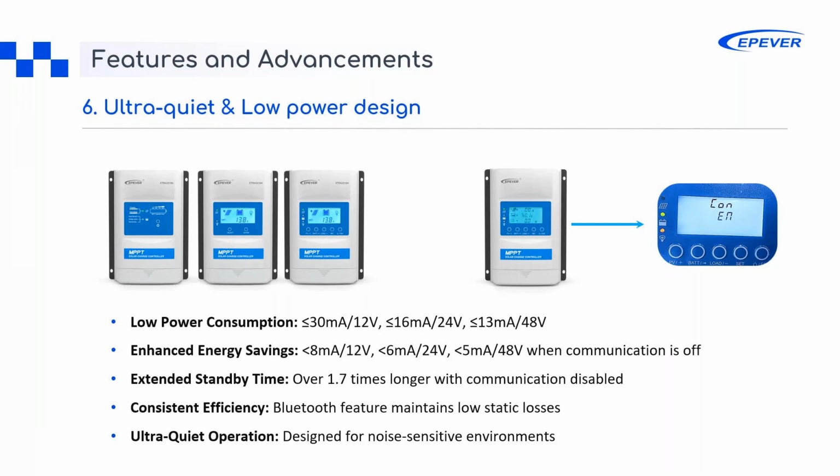We also have the ultra quiet function. So it's not only about the power, but at the same time we have an ultra quiet charge controller with a lowered noise, so that you can easily use that in a built-in environment, like if you're using it in a home, small tiny home, or if you're using that in a van and you're resting, then the charge controller is not interrupting you by the noise.